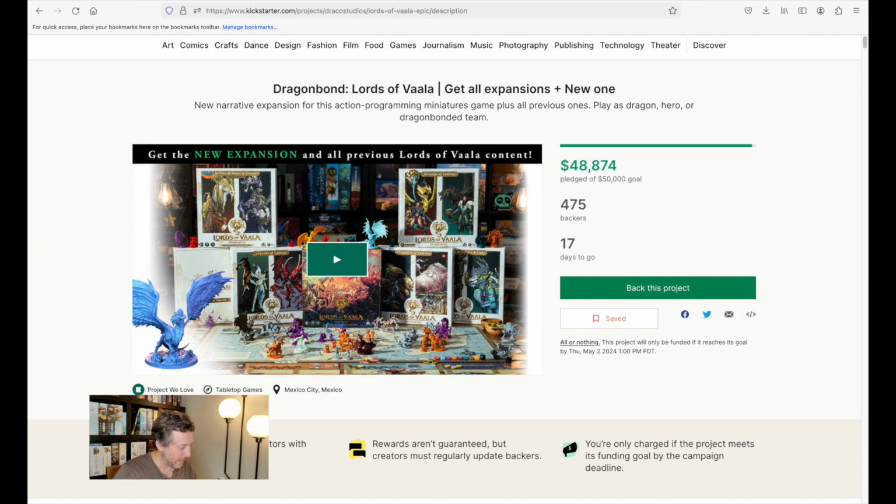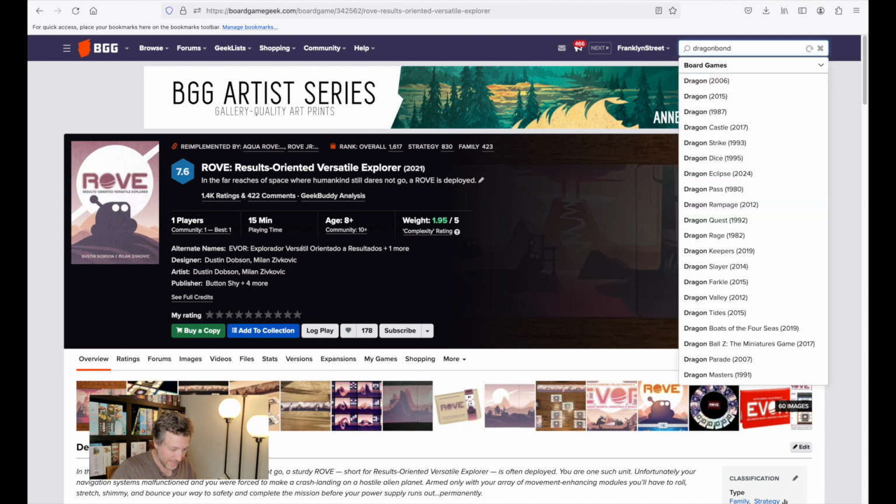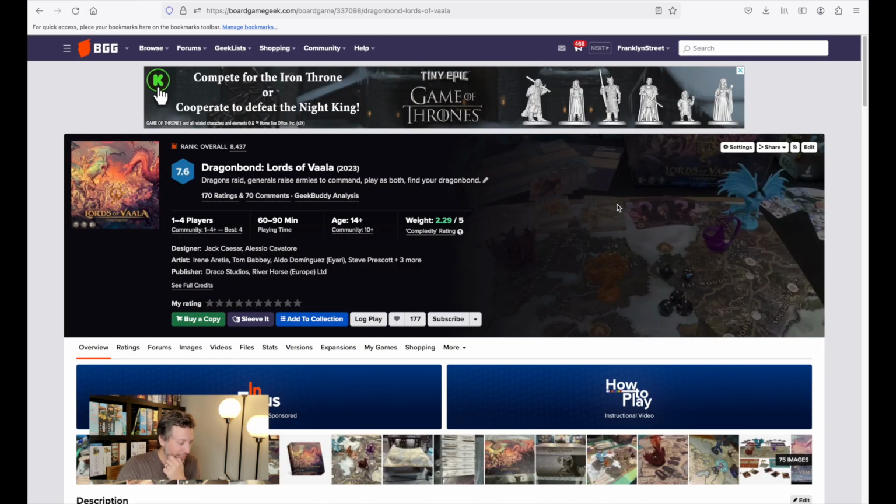Now, if we were to look at Dragonbond over here on Board Game Geek, because this is already in existence, Dragonbond Lords of Vaala came out last year in 2023. It's got a 7.6 rating on Board Game Geek, which is a pretty solid, reputable score. And the weight is listed at 2.29. Now, normally what I say is if it's more than 2.55, it's into the medium heavy range. If it's over 2.0, it's in the medium light range. So this puts this right in that medium light range.